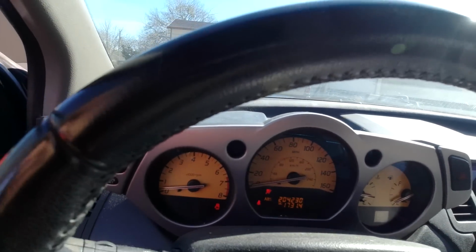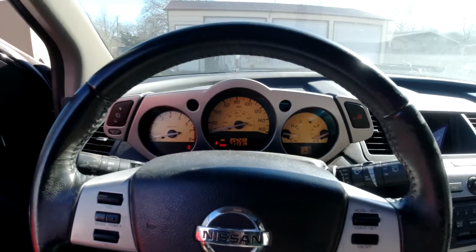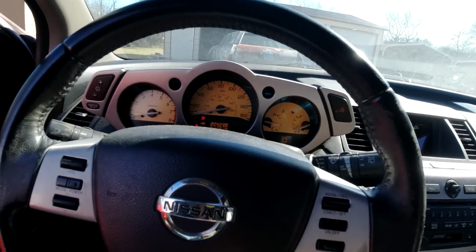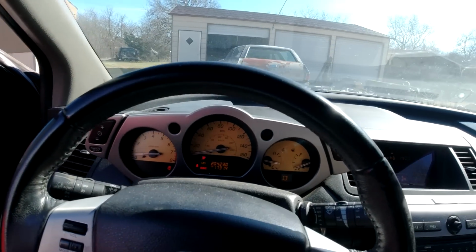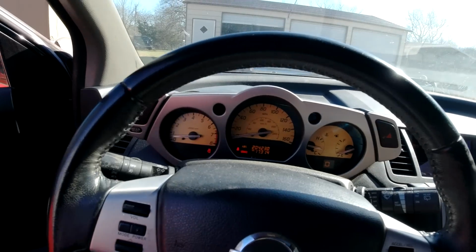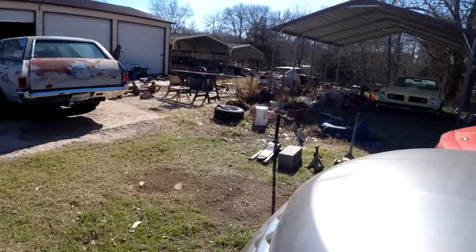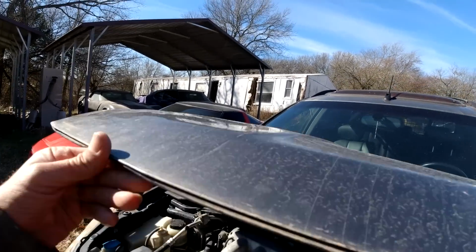Okay, so no noises or nothing, but when you give it a quick jump of gas there and drive or reverse, the motor mounts. Right there. I got the emergency brake on. I can't hit the gas and look at it at the same time, so I'm gonna use a camera so you guys can see it.